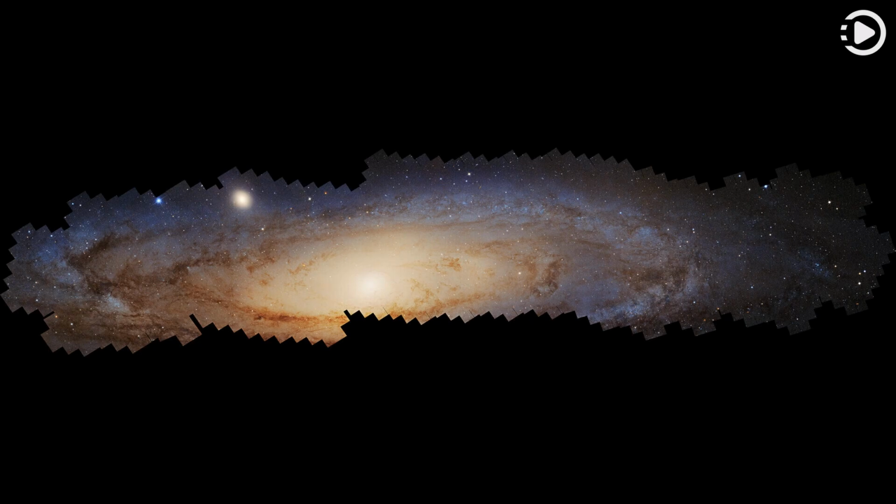Also known as M31, the Andromeda Galaxy is 2.5 million light-years away. That makes it the closest large spiral galaxy to our own Milky Way.